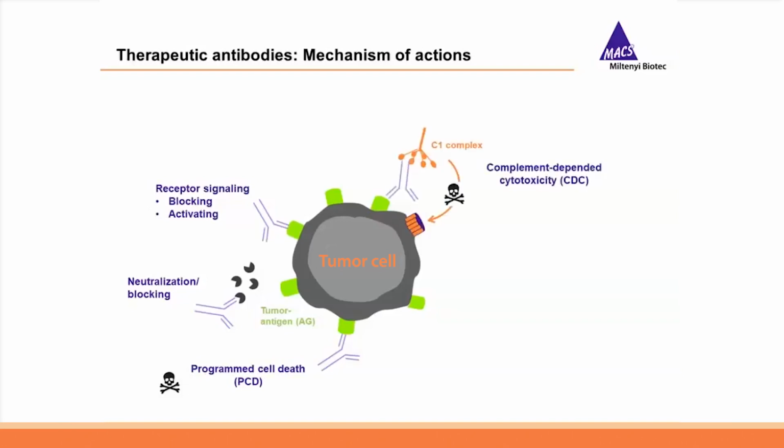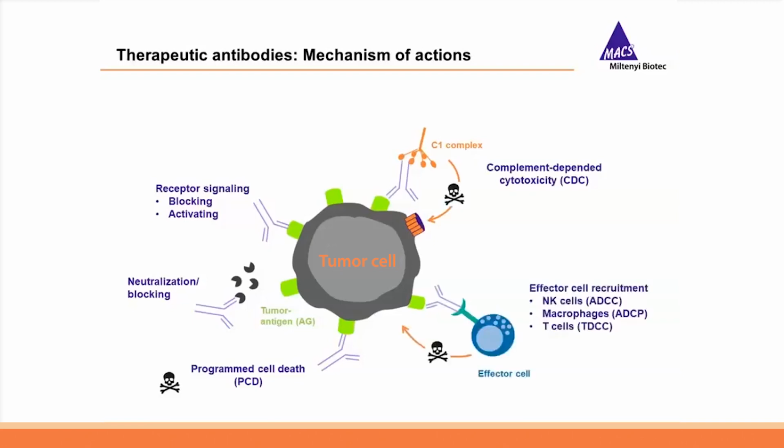Another mechanism of action is the activation of the complement, which is called complement-dependent cytotoxicity. This leads ultimately to the formation of the membrane attack complex and the lysis of the cells. And one very important mechanism is the effector cell recruitment. The effector cells bind via the Fc receptor to the Fc part of the antibody. This bridges together the target and the effector cell, which results in killing of the target cell. NK cells can kill tumor cells via a mechanism that's called antibody-dependent cellular cytotoxicity. Macrophages can do antibody-dependent cellular phagocytosis, and T cells can do T-cell dependent cellular cytotoxicity.